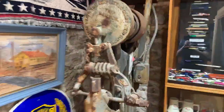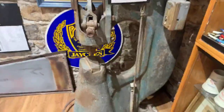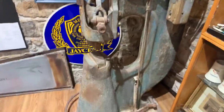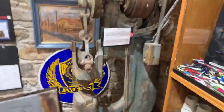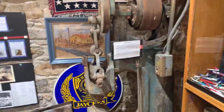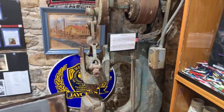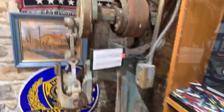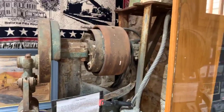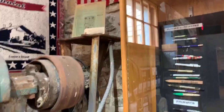This is a trip hammer from the early 20th century from the Zimmerman blacksmith shop. This was given to us by Harold Zimmerman, who's still alive. He's in his 90s. He was a World War II veteran. And this was at the Zimmerman blacksmith shop. It's called a trip hammer. It was steam-powered originally on a pulley system. Eventually, they did put an electric motor on it, as you can see right there.